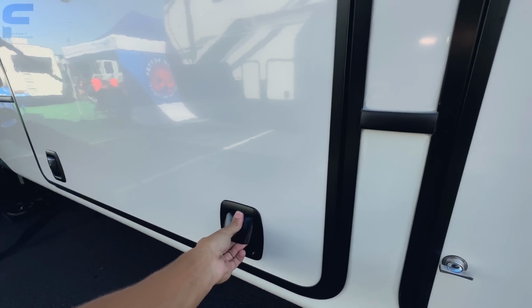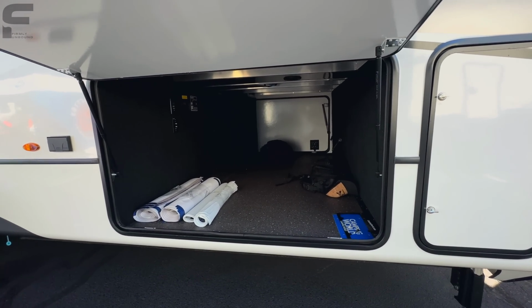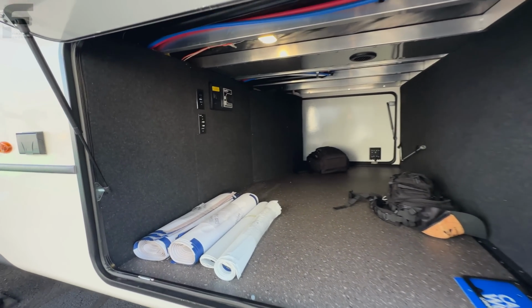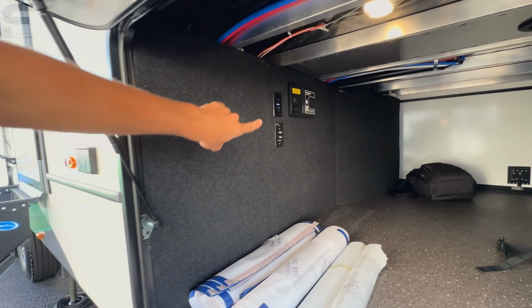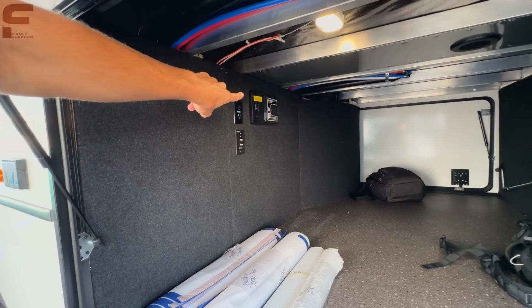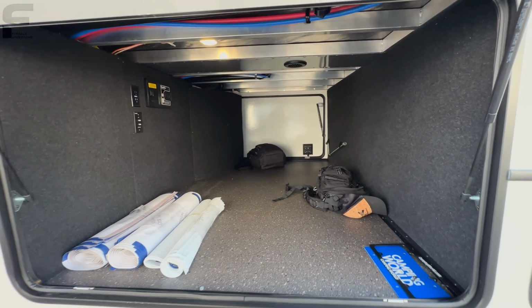Now down through here, you have your pass-through storage compartment. Nice big storage compartment. That drop frame makes this a really large space. If you want to install a TV here, you can put a mount here that would allow a TV to slide out, and you have your TV connections. Central vac connection there as well, so you can have a vacuum hose that you can use out here in the exterior portion of your RV.